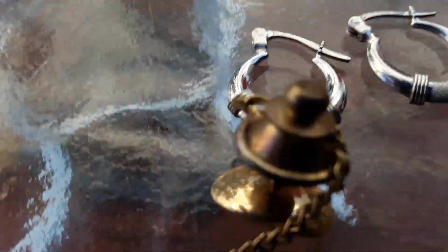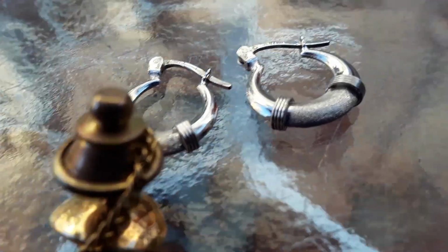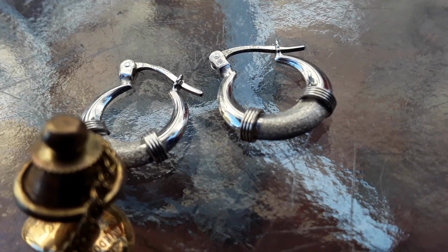Okay, and then these also are 14 karat. I believe they say it right on the shanks. Either they do or they don't, you know. They say something. Marie said it said 14 karat, so I believe her.